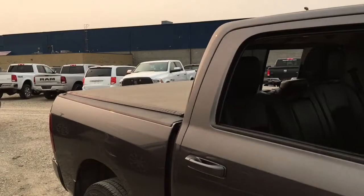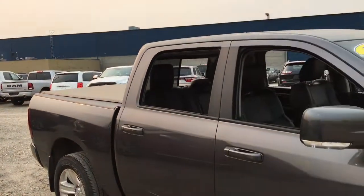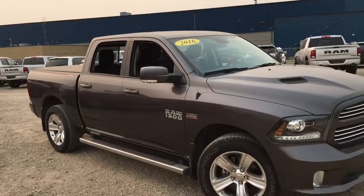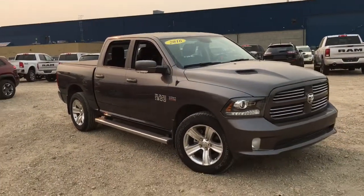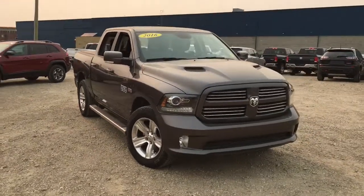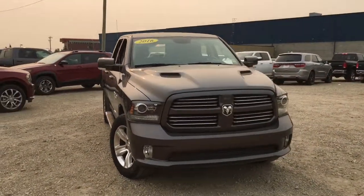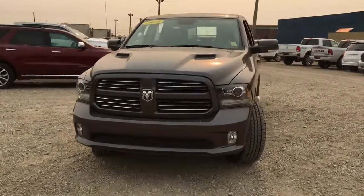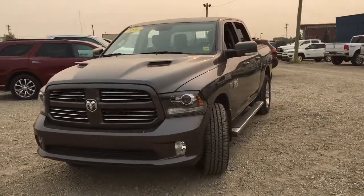It's the 2016 Ram 1500 Sport in granite crystal metallic paint, powered by the Hemi 5.7 liter V8 engine underneath the hood. This is a crew cab configuration truck with a 5-foot box on the back. It has chrome running boards for easy access into the interior, very comfortable seats, a backup camera, and more.